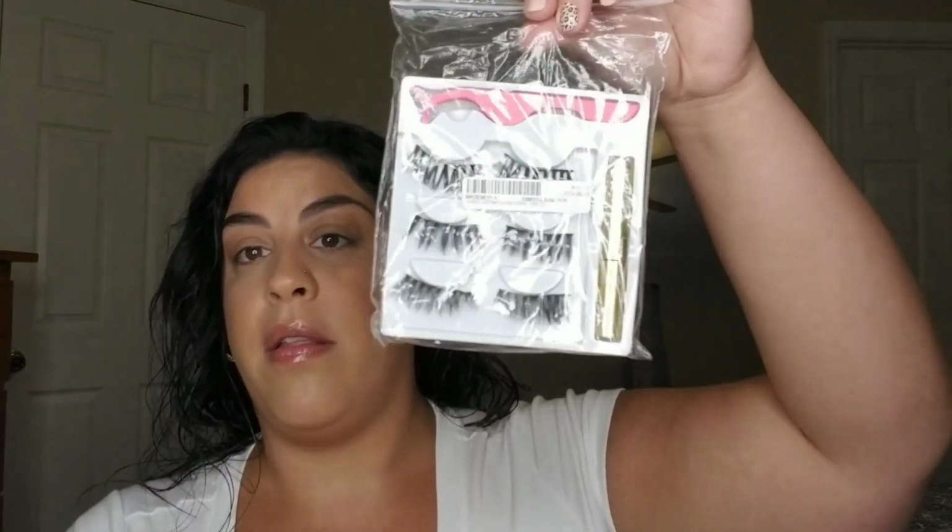I haven't used these yet. I haven't applied them yet. I got some mixed lashes, which this was one of the cases that came. They all look different. None of them came in the same package. So here's another one. Some of these I was looking at look a little long for my eyes. My eyes are kind of small, but I think that I should be able to cut them.